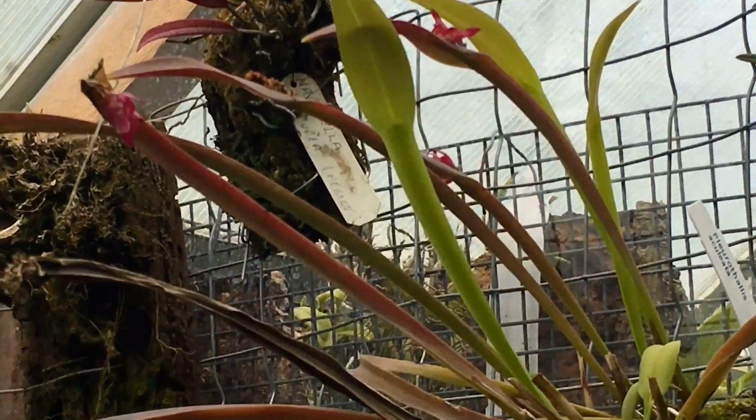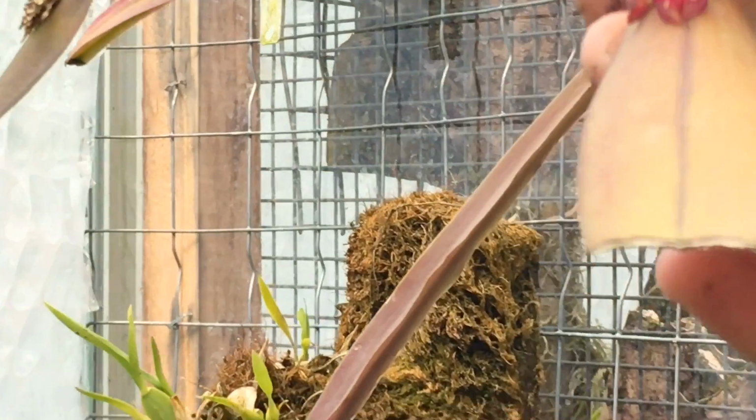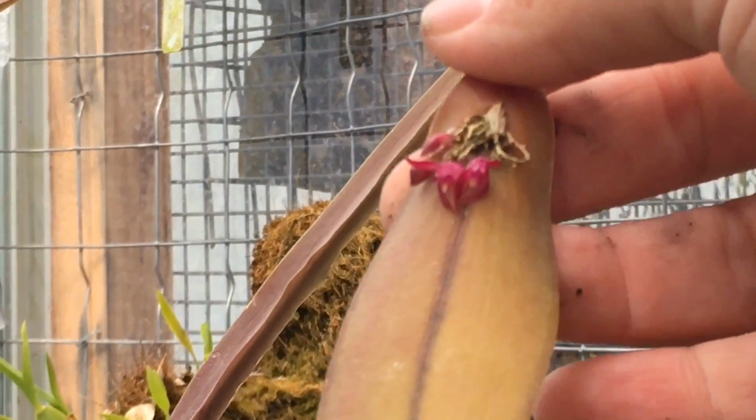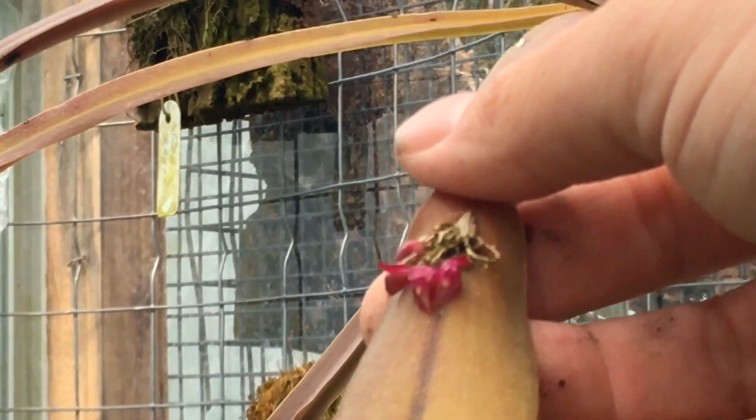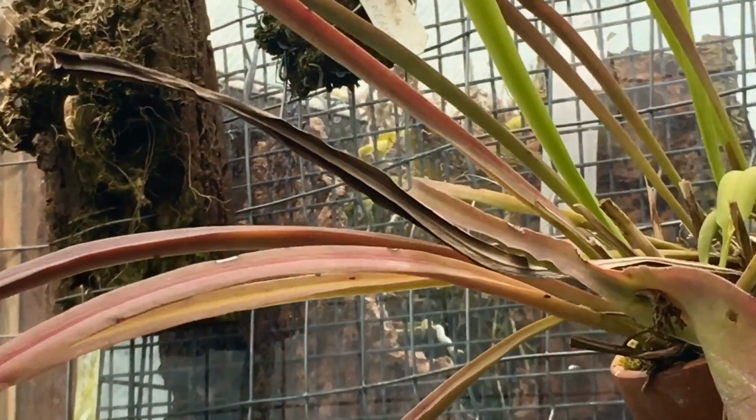All right, let's see if I can get one more close shot of that. Lean the camera in. It's a very tiny little flower here, guys. Those plants have been flowering continually for about 4 years for me. Cool. Let's carry on and see what else we can find.